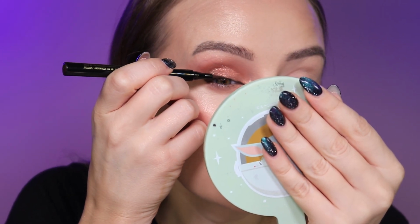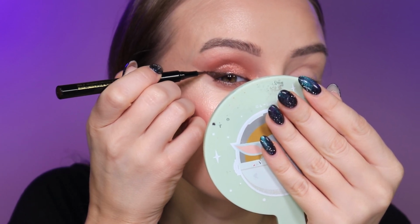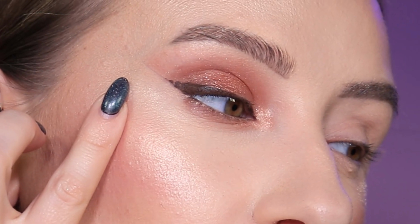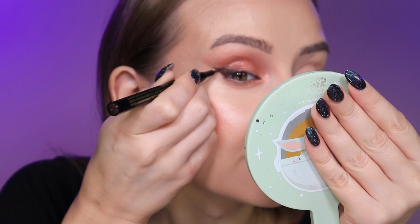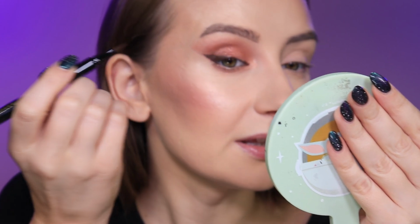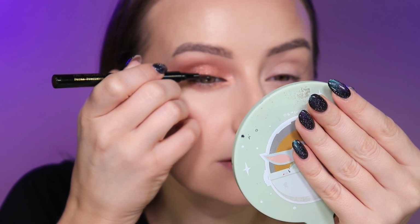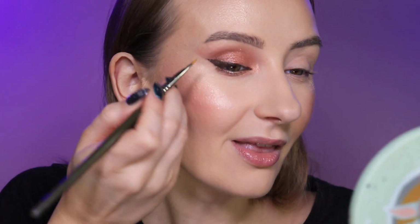Ta-ta! This beauty. I mean, this liner can stuck a little bit. And look at it. Hello. I prefer something else. I mean, it's bad. It means that it's a little bit dry. Now I have to kind of fix it somehow. Okay. I don't like it.